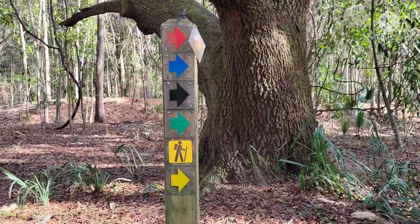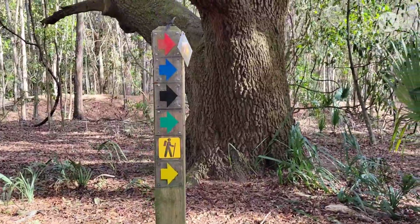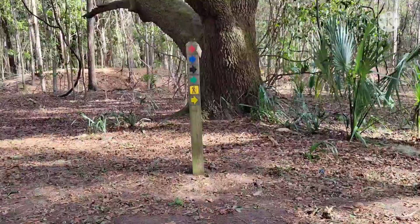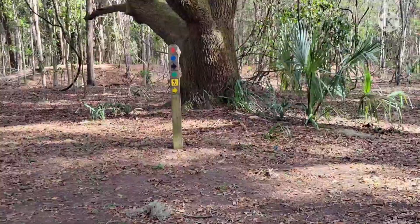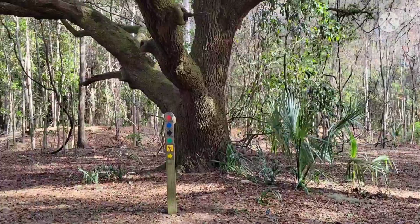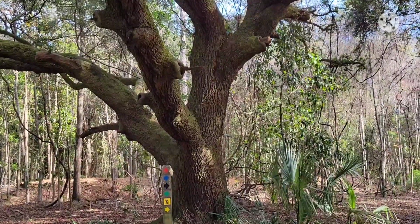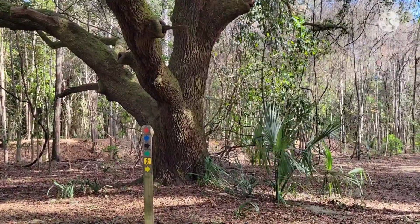So this is actually a really huge park. Like I said, it's primarily for equestrians, and they really want pedestrians to stay just on that yellow trail. So you could stay on the yellow trail or the trails within the yellow loop.